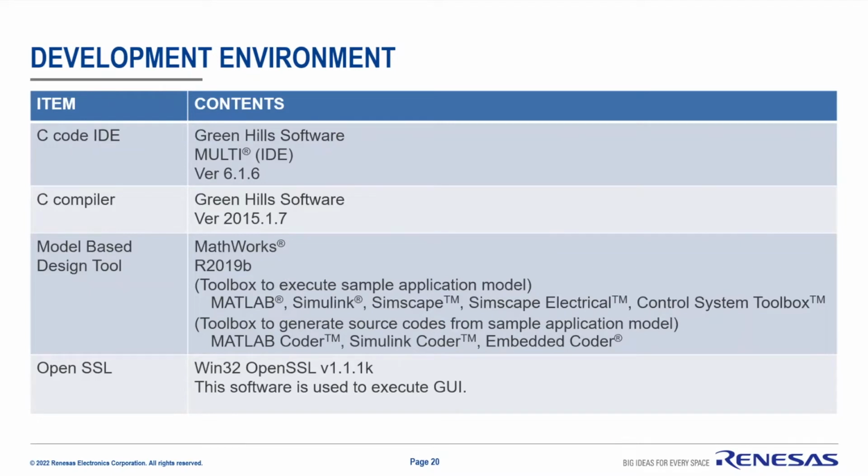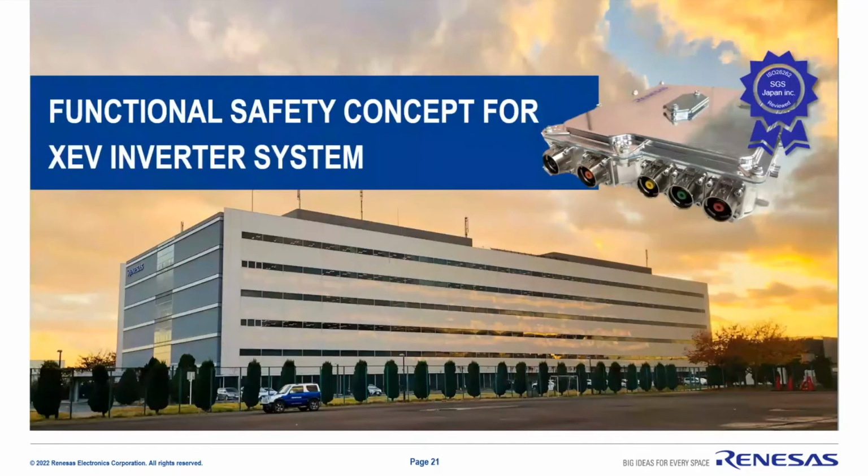Finally, the current development environment is shown in the table below. We plan to expand the list in the future, taking into account feedback from customers. Let's move on to the next winning combination, for the traction inverter. I want to hand over to Tsubota-san for the inverter part of the session.